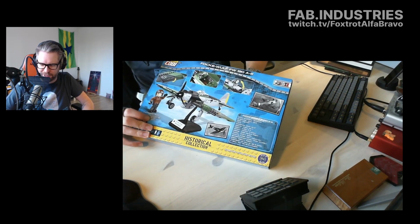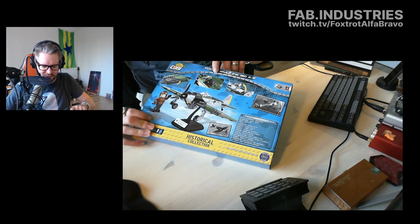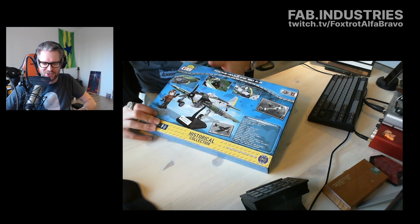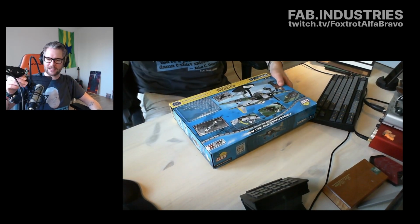So it's a fighter plane from World War II. It's a lot smaller than the Sabaton tank, so I'm guessing this will be very relaxed, a very relaxed building. I mean, I managed the tank. I built that correctly, I think.